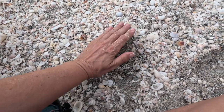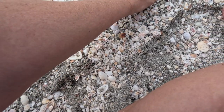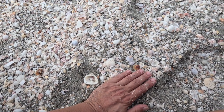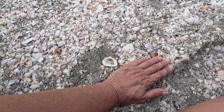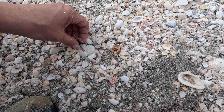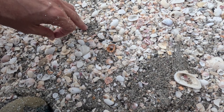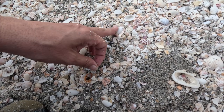I moved over about a foot and a half. I haven't really even moved. And I'm gonna see what's in front of what I just picked up. Okay, off to the side, I did find a seraph, and I am gonna keep him too. But yeah, see how pieces of these things get just under the shells? Because they're just a little bit heavier.